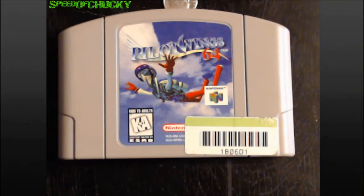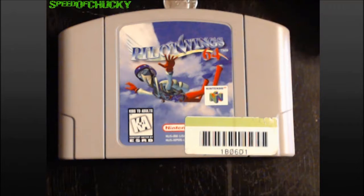I wanted this game, so I bought it. I do have a case for it, but the case is just a VHS case with instructions on the outside, so I'm not going to bother showing that to you, but this is Pilotwings 64.